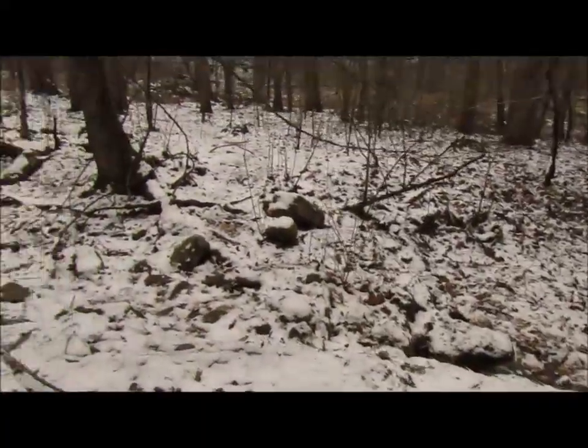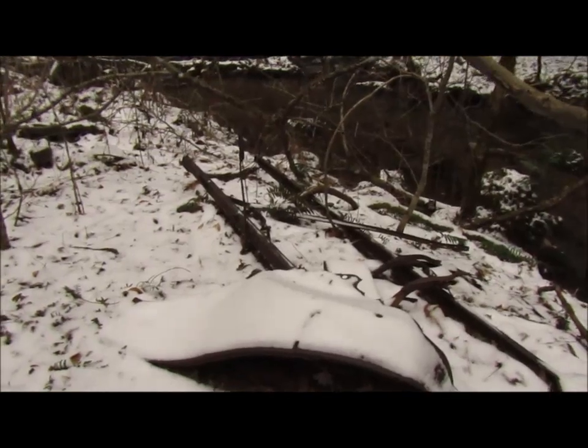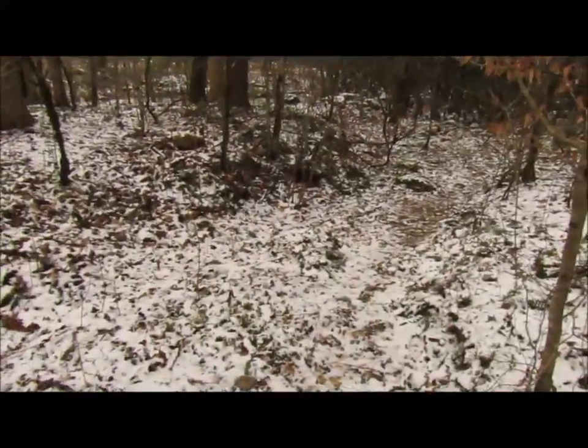Now I put it in a blog one time, and now it's got a well-worn path to it. One of several that's in Greenbrier. Here's the old road right down through here.